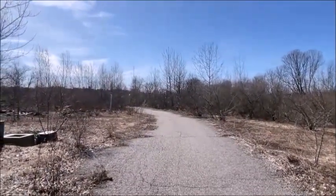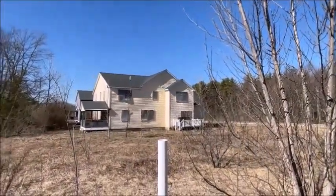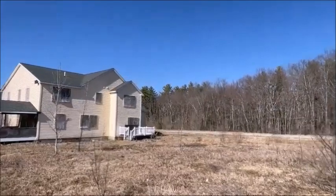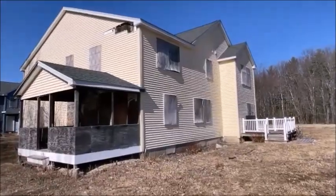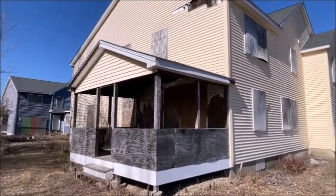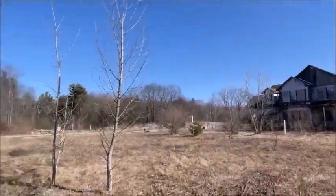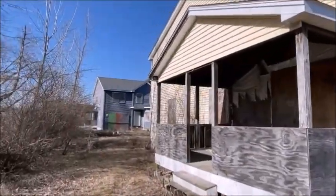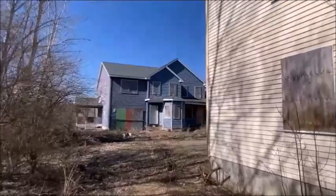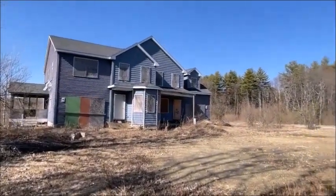The road to nowhere. Literally, that goes nowhere. Not even to another house. This one has an enclosed porch. I think this is the one I went inside of last time. And yeah, this is my favorite one. I don't know why. It's pretty much the same as all the other ones. It's the same as this one.